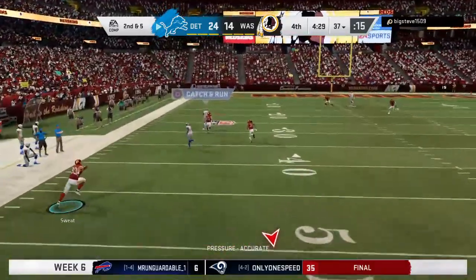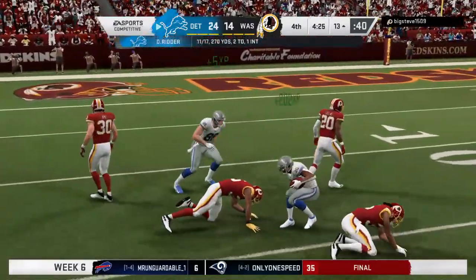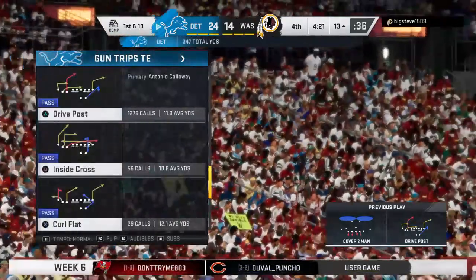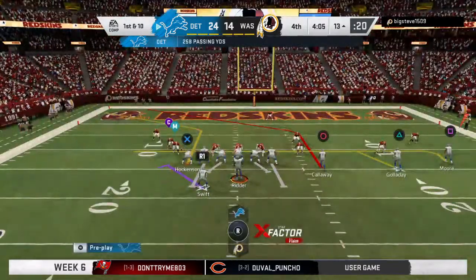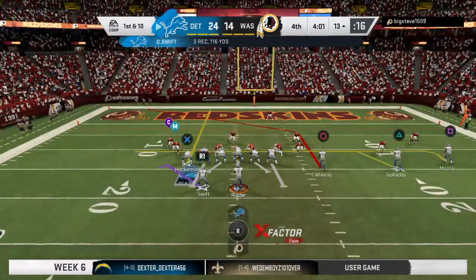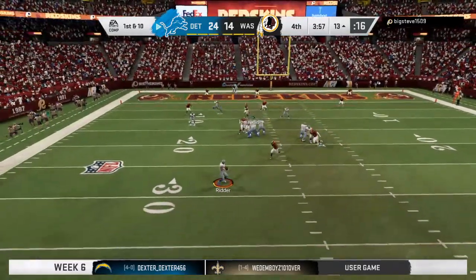He's going to rifle one deep left side. That's caught inside the 20. And he's a long ways into Washington territory before hitting the turf. A big play there for Detroit. And even 50 yards. So how about this for field position after the big play? Inside the 15 now as they come up on 1st and 10.